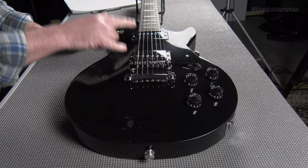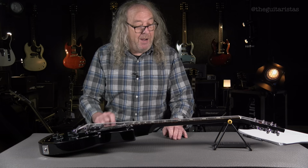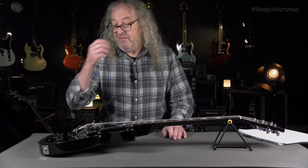Anyway, moving on, let's talk about the pickups. So these pickups, we have got a 490R in the neck rhythm, 498T in the bridge. So we'll pop them up later and we'll do all the readings and stuff. I think I mentioned earlier, I don't know if I did actually, I can't remember. This has got coil taps on it. So this will probably have, well, I don't know if it's got a printed circuit board in it. Let's find out.